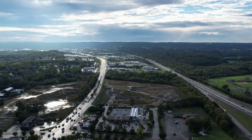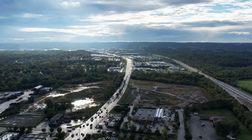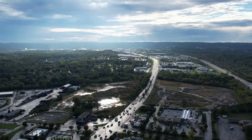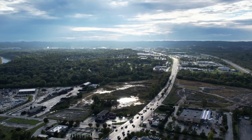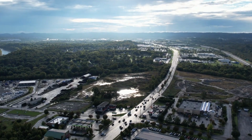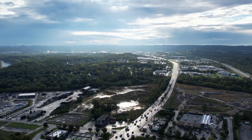And I think you have 45 to 50,000 people in Hendersonville. That's it. And it's a great little area. It's just a suburb of Nashville. It's part of the Nashville Metro Davidson County, but it's Sumner County. And so your taxes might be a little different.